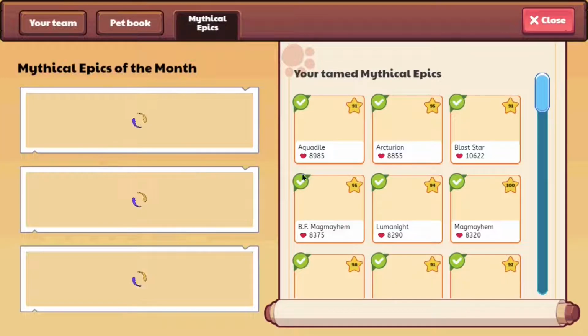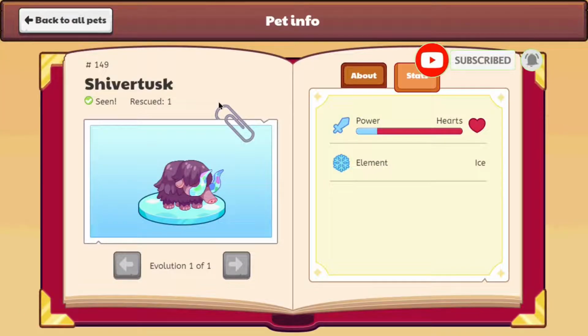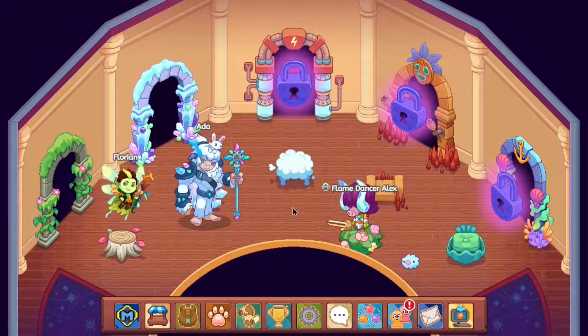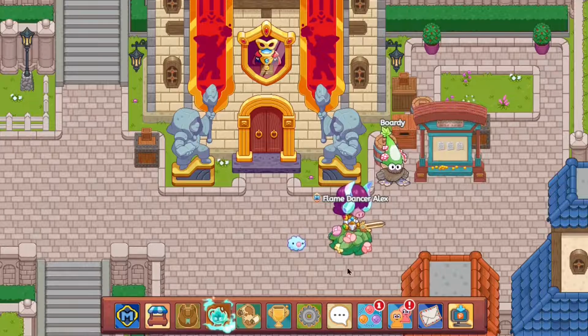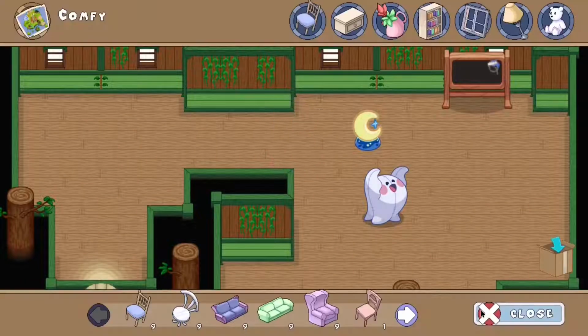Right, let's quickly check our pet book over here and see how the Shivertusk is doing. Okay, so it does look like a Shivertusk, except more of the face is visible, and maybe its trunk is smaller. Yeah, its nose is smaller, whatever you call it. Yeah, I'm pretty sure they call it the trunk of elephants, right? Yeah. Okay, right, so you guys can see that's what's been going on in Prodigy. Basically, they've added a Shivertusk. Alright, guys, it seems to be the ice skating ring, which became available, right?